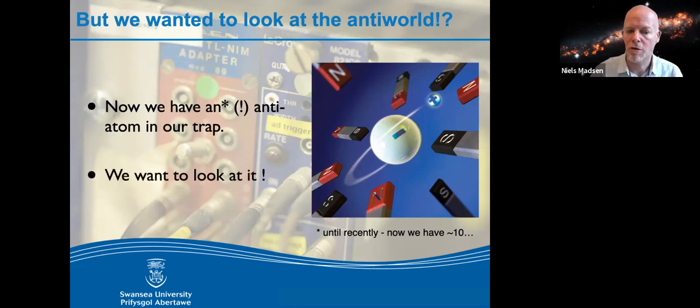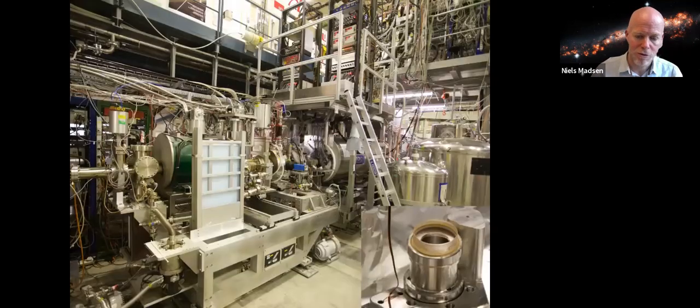But the key point is we want to look at it, right? It's not enough to trap it. Now we've held on to it, and now we have a chance to actually look at it carefully. So we've looked at it in many different ways already. So I will focus on one way that required us to rebuild all the apparatus. And this is what you're going to see in my little tour today in a little bit more detail. We rebuilt the apparatus because we want, of course, to do spectroscopy. We did some other experiments first, but I'll focus on the spectroscopy today.